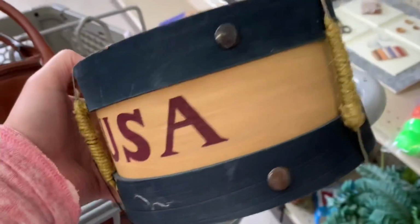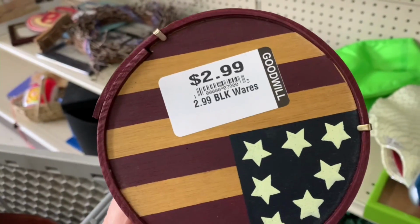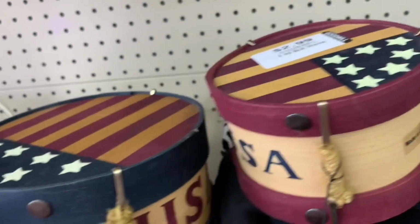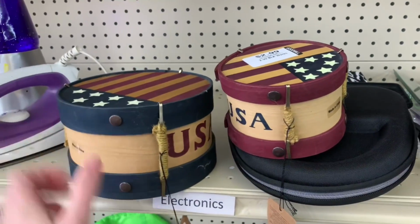Okay, y'all, tell me if you spot what's going on or what's wrong with this picture here. These are some adorable little USA decor pieces. There is a large one and there is a small one. They are so cute. I did not purchase them, but I hope someone did. But I want you to pay attention to a little detail that I'm about to show you, and let me know down in the comments if you caught on.